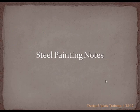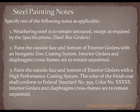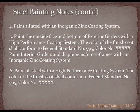We've also added new painting notes to be added to the plans. They've been added in Section 5.3 of the Structures Detailing Manual. There are basically 6 painting options, and they include uncoated weathering steel throughout the structure, uncoated weathering steel with the exception that the outside face of the exterior girders are to be coated with an inorganic zinc compound, uncoated weathering steel with the outside face of exterior girders coated with a high-performance coating system, inorganic zinc coating system throughout.